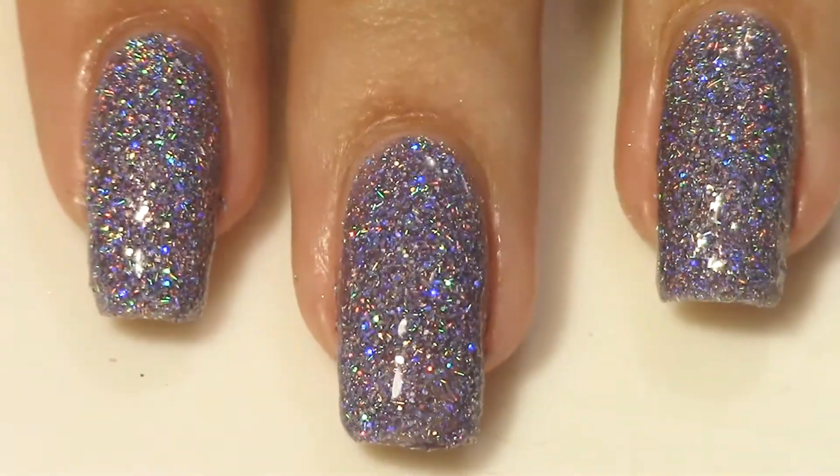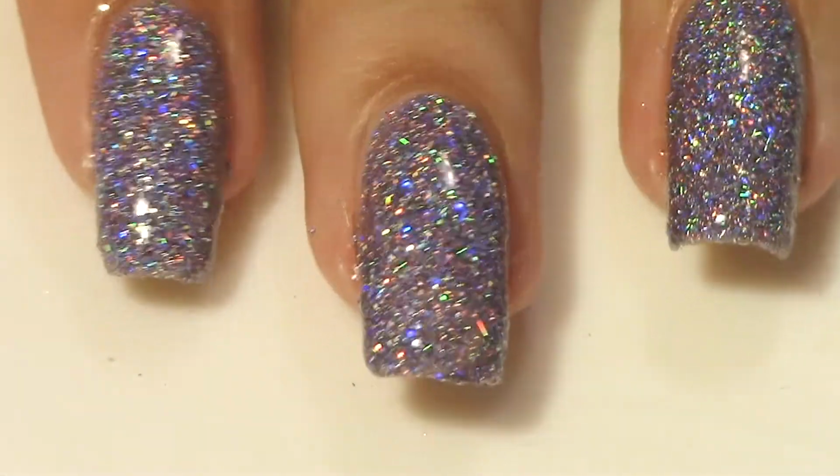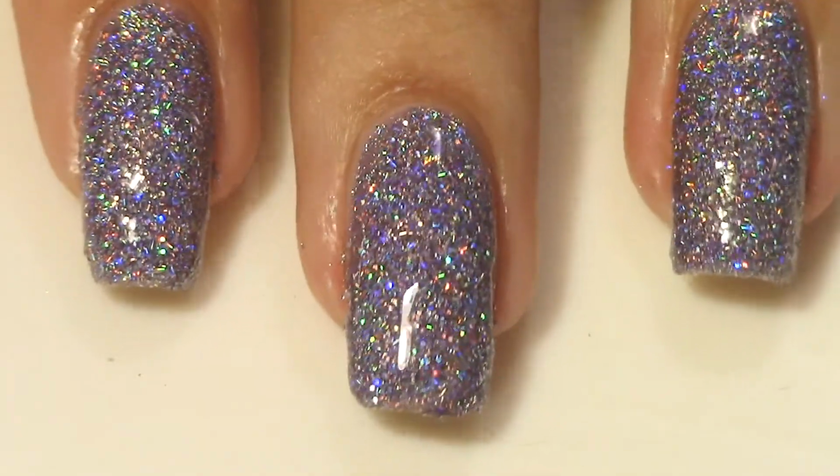Again, stay tuned till the very end to see another montage outside with proper lighting and really see how bright these can get. So final thoughts about this collection, I really love it. I think it was priced quite well. Each bottle came out to about $13, which isn't too bad for a holo glitter, especially because, as I talked about earlier, there's not just holographic glitter particles in the polish, there's also these little holographic coils.